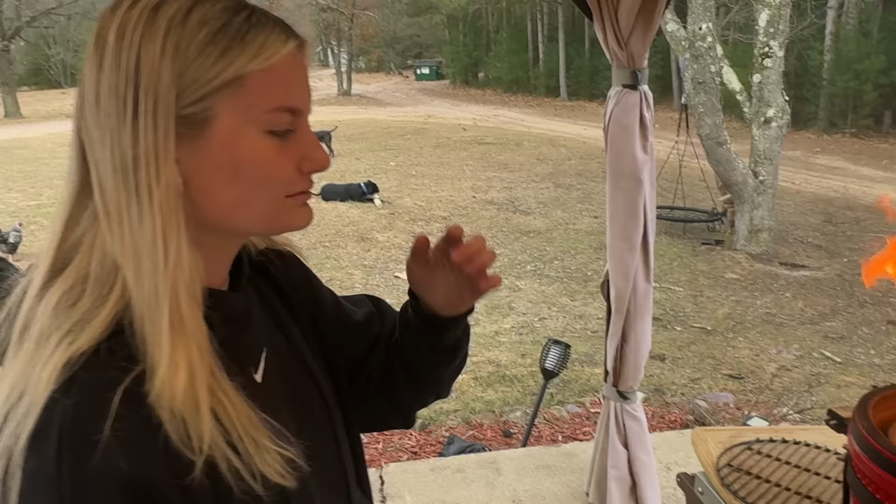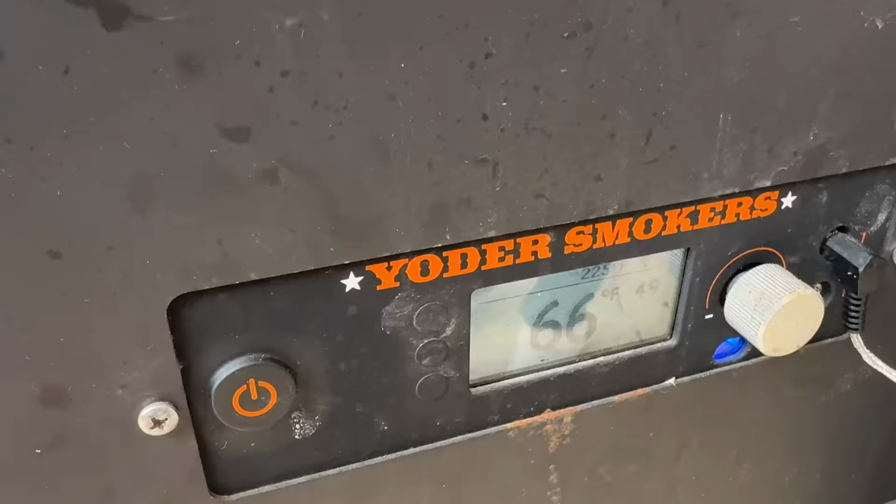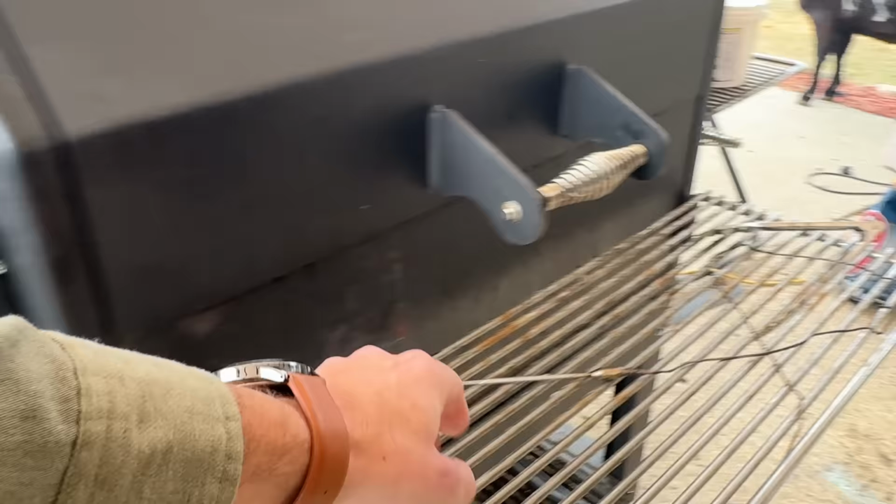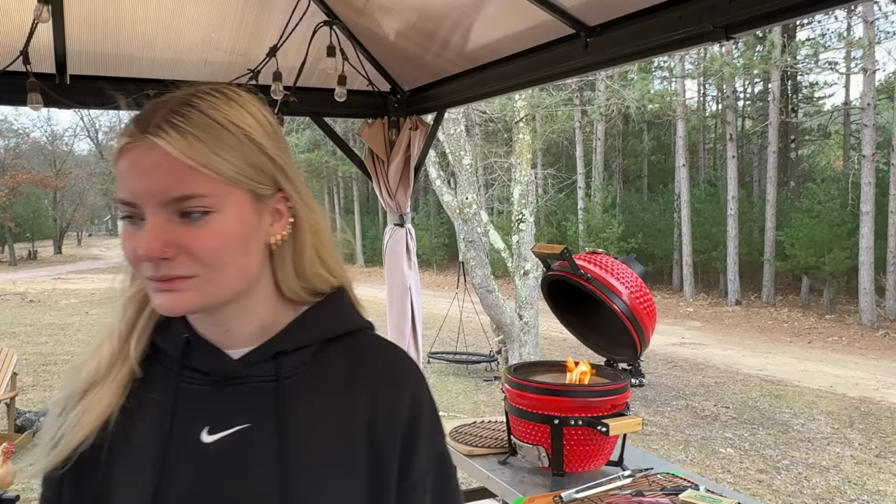And we gotta brush this off and make sure that's nice and clean. Right here on the right, it says 66. That's the box, and 49. That's gonna get to 225. The 49 is this probe. We wanna get this probe to 110, 115. And then we finish the steaks on here with a nice sear and sizzle. We don't wanna overcook them.